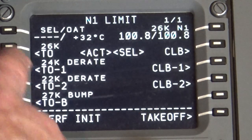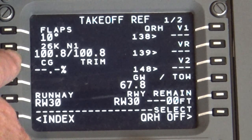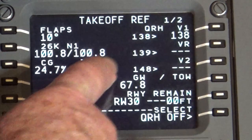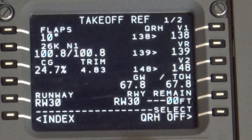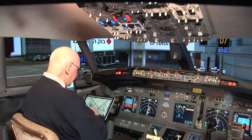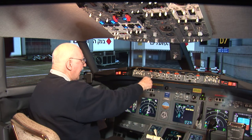One limit. It is 32 degrees here at Tel Aviv. Takeoff, we will be flaps 10. Double click this for the center of gravity and the trim wheel. One click on each of these to give me V1, rotation, and V2 liftoff. Okay. Now, since we are departing from runway 30, I need to put in 296 degrees here. That will be our departure heading.